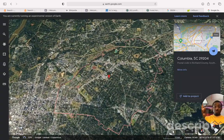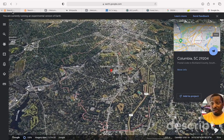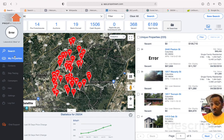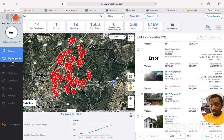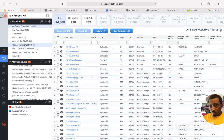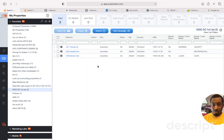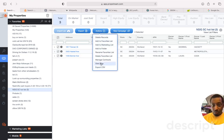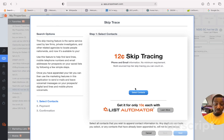And here's the crazy thing about Google Earth: it doesn't give you the ability to skip trace the owner. The thing I like about PropStream is once I've gotten my list together, I go over here to my properties, marketing list. Once I get these properties, I can go up to actions and export them to a CSV file. I can go into skip tracing for 12 cents per lead.